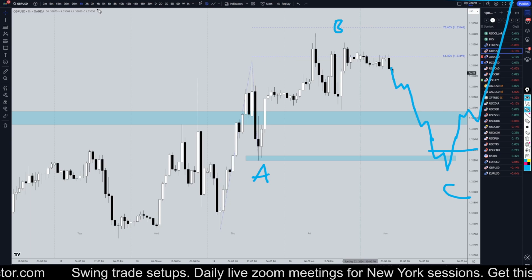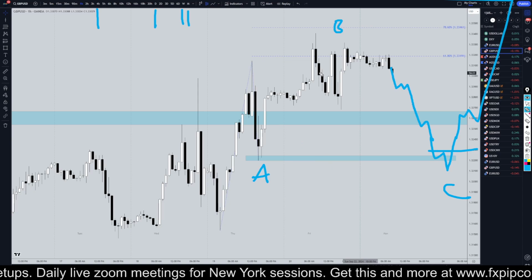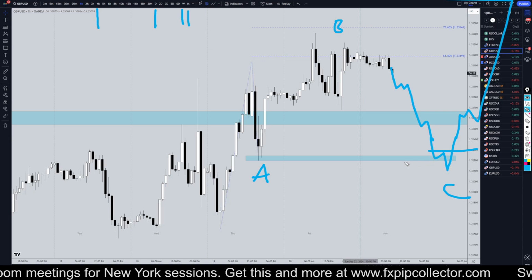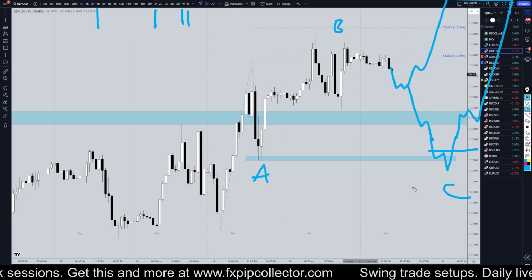Like I said, the trend is up on the 4 hour, the trend is up on the daily, weekly, and monthly. So the trend is up on every single higher time frame, and you go down to the shorter time frames and think that you want to go short. It's actually quite dangerous because you might think this is going to go down and make a wave C, and then it just makes a little push down and just keeps on trending up.